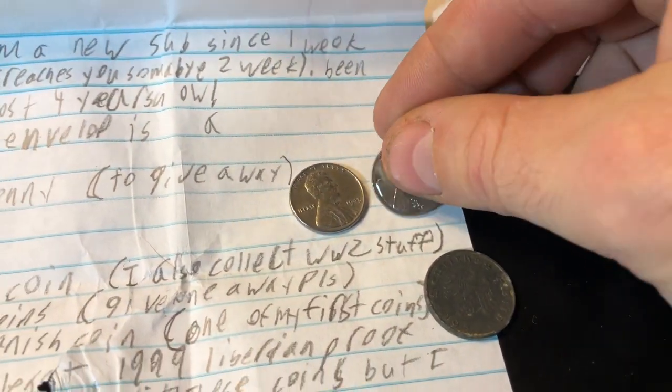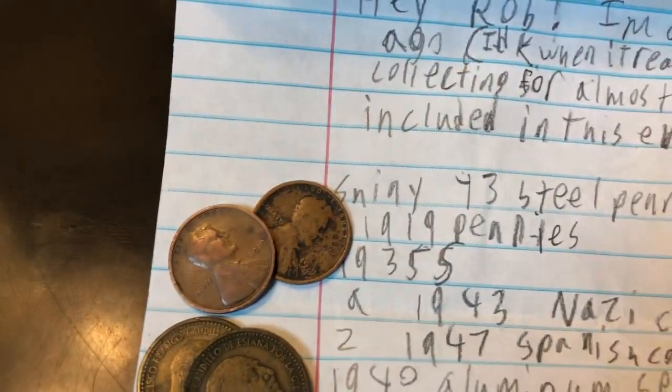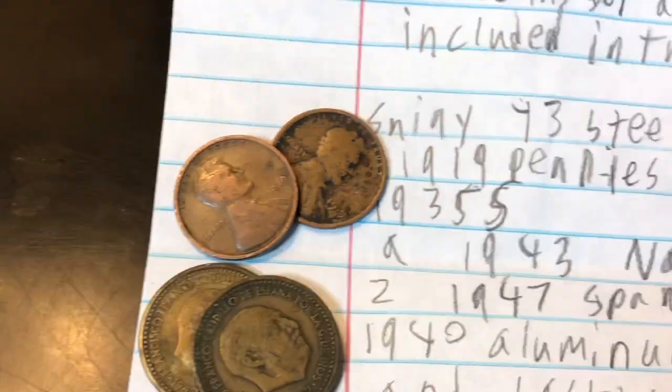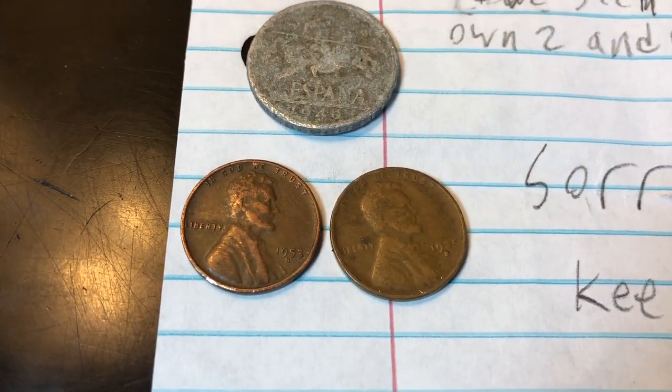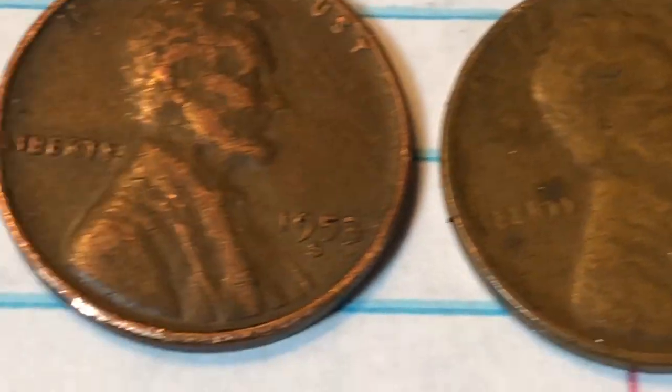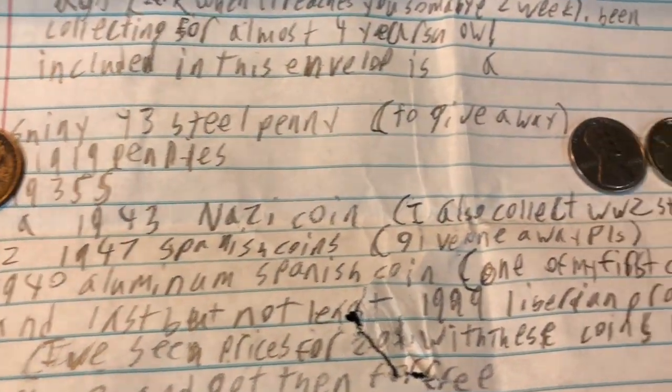Beautiful. Be happy to give that away. He also included another 43 steely for me. Two 1919 pennies. Can never have too many teens Wheaties. Thank you very much. A 35S. That's down here. And he also gave me a 53S. So that's really cool. A 43 Nazi coin.